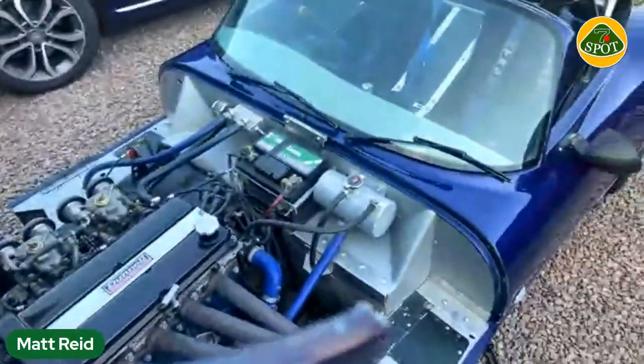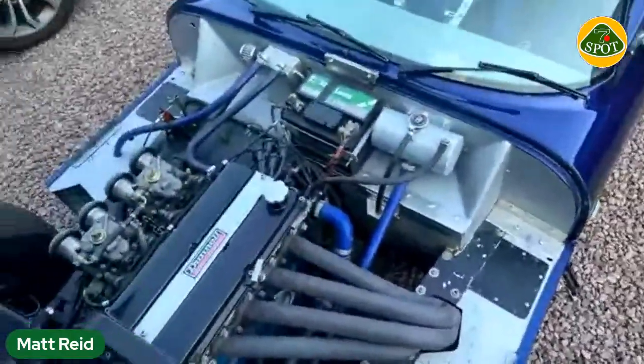So she has a Z-Tech engine. I think she was the first factory Z-Tech car. There we got her home for now. There we go. So hopefully I can stay within Wi-Fi distance.